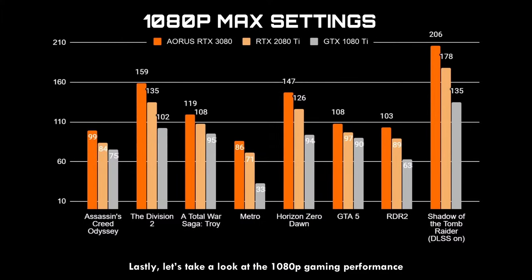Lastly, let's take a look at the 1080p gaming performance. And no surprises here, our latest card handles 1080p gaming without breaking a sweat.